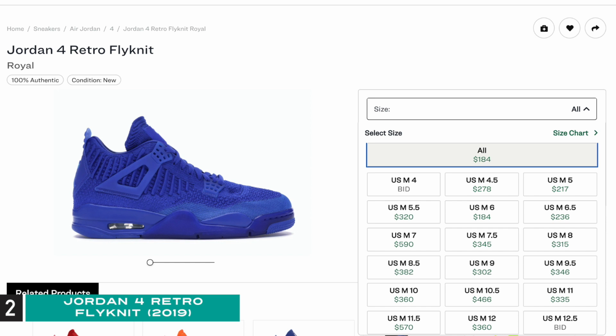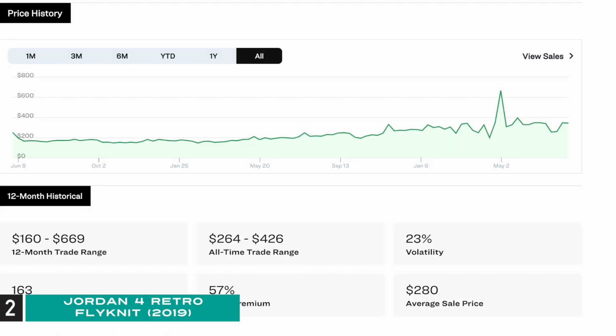Size 11.5, $570. Now the sales chart is a bit up and down. The sales mostly range from $150 to $170 from August 2019 to March 2020. Some did sell recently for over $350 in June 2021, but really just depends on the size.